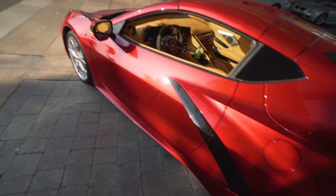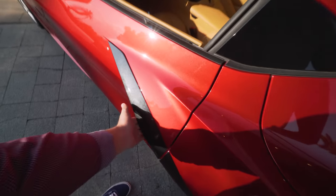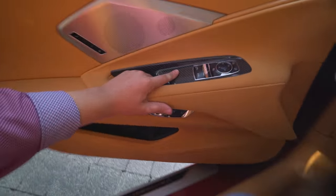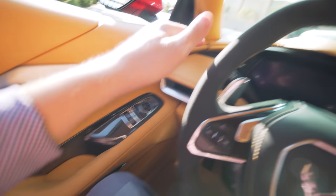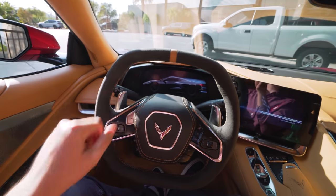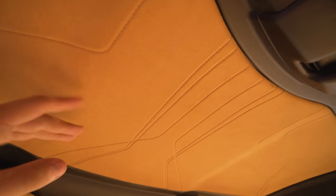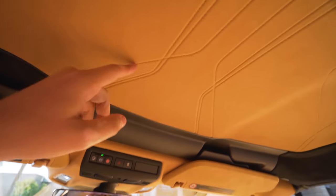This is the 2021 model year, so the latest version from Chevrolet, and it is put together right with all the exposed carbon fiber absolutely everywhere. Check this out. I'm so excited about this. The C8 is such a fun car, and you can see how nice the 3LT is with the suede slash Alcantara everywhere, the custom stitching.